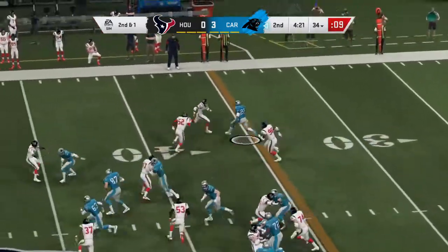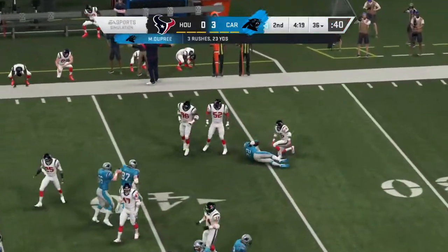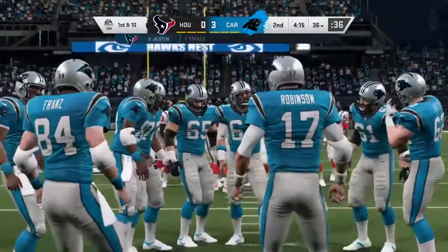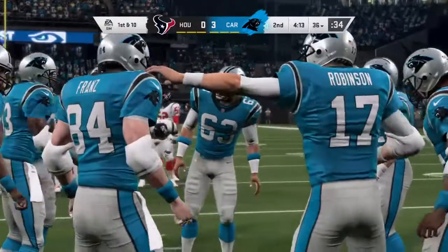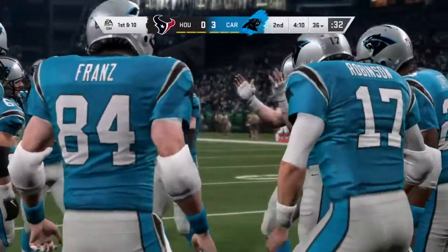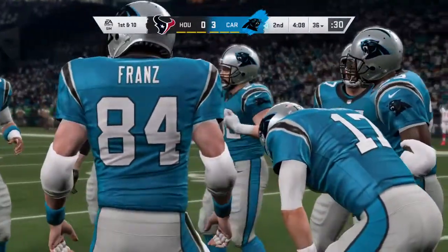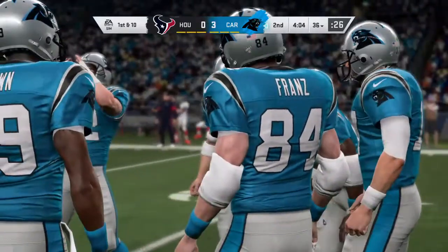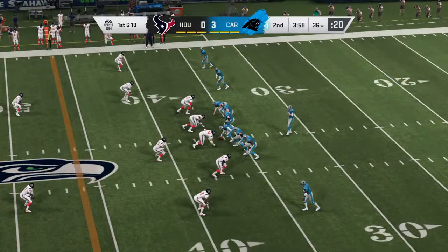Now a handoff here to his running back. 2 yards, good enough for a first. 2nd and 1, and people want to run the football. This is where every back in the league is supposed to do exactly what we just saw there. Pick up the first down. So from the 36 now, 1st and 10.